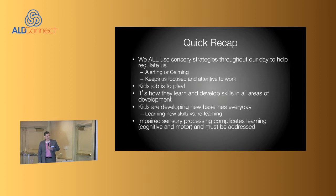And impaired sensory processing complicates learning, the cognitive and motor aspect. So when you learn something new, your body has to take in the sensory information. It has to get to your brain. Your brain has to figure out what it is, determine what's appropriate to look at and what's okay to throw away, interpret that information, come up with a plan of how to react to it, and then send that signal back out, and then you have to execute some kind of skill for how you're going to react to it. So if the information, the sensory side, is coming in wrong, we can't expect the output to be accurate either.